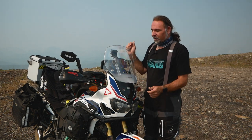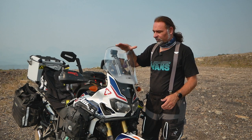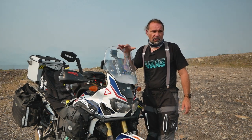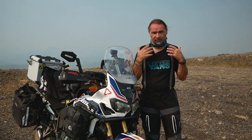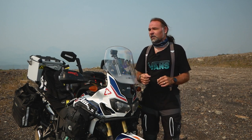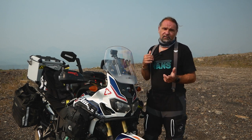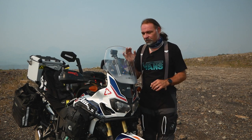So basically, right now it's sitting at the lowest position, as far low as it gets. It's perfect when you are off-road and no major wind, and you want a little bit of breeze going into your face or helmet, or when you crack your visor. It makes a world of a difference, especially when it's really hot like today, or any of those days that we were riding out in British Columbia. I wish I had that windscreen on me.